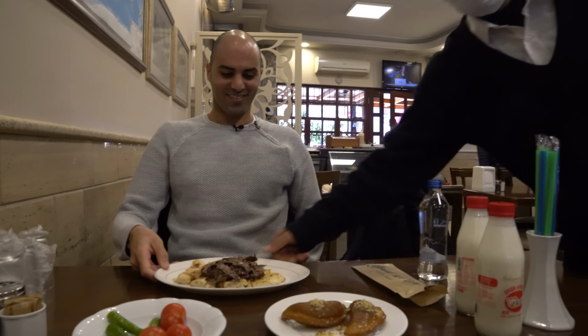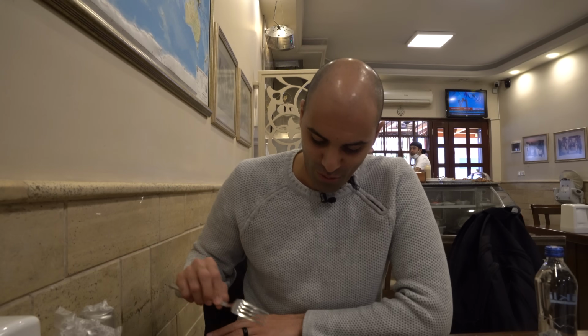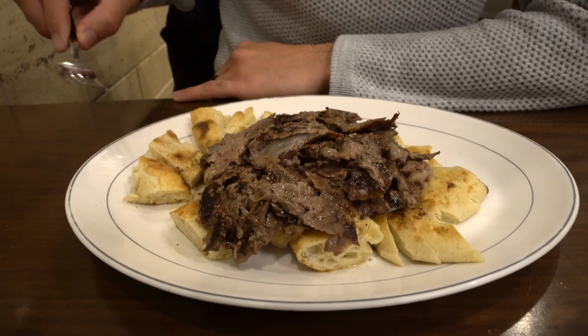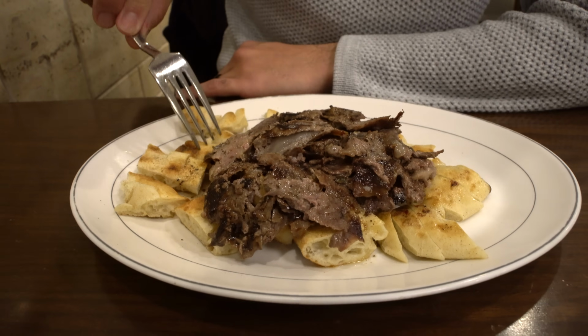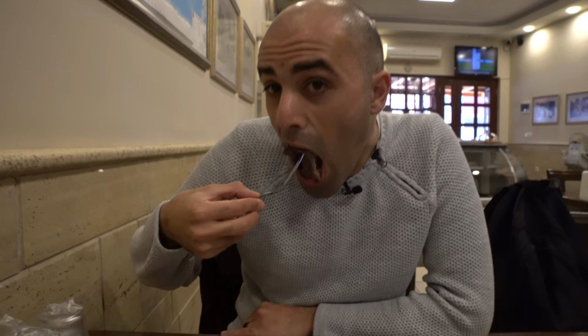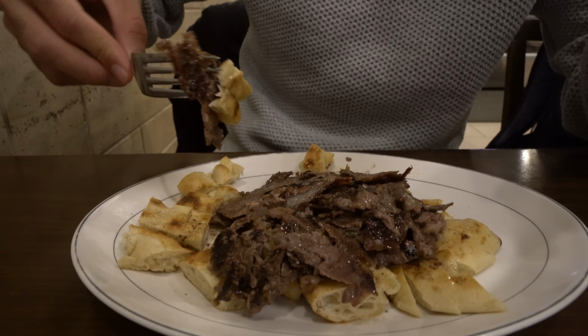Ciao, teşekkürler. Oh, thank you. Look at what we got. Beef doner, 100%. Cooked over wood fire. Put over bread, pita bread. Okay, let's give it a bite. Oh, so flavorful. It's a bit chewy, a bit crispy, a bit fatty.